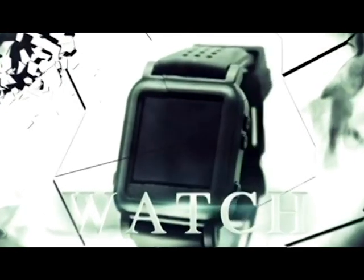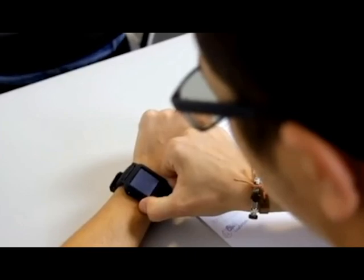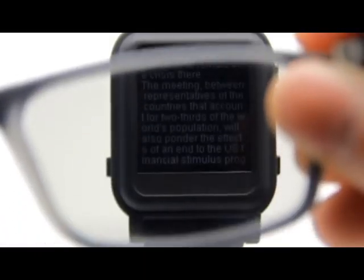So guys, today, our first incredible product is Invisible Watch. When the watch is turned on, it looks like there is nothing on the screen. But when you use our special, unique glasses, you are able to see the content on the screen.